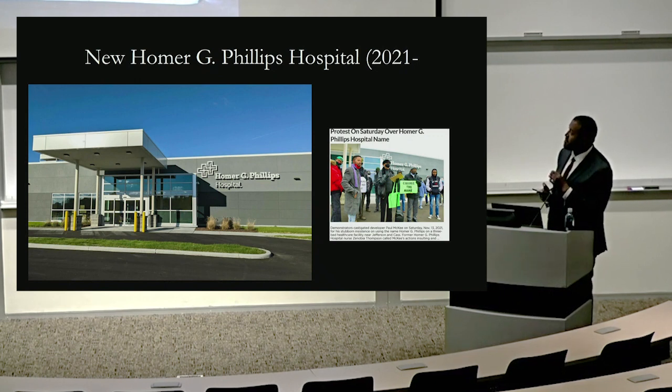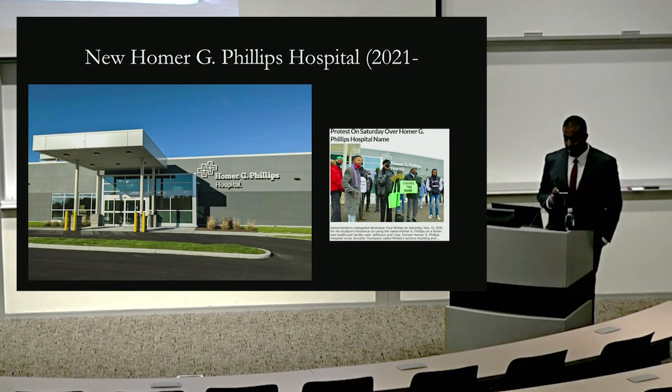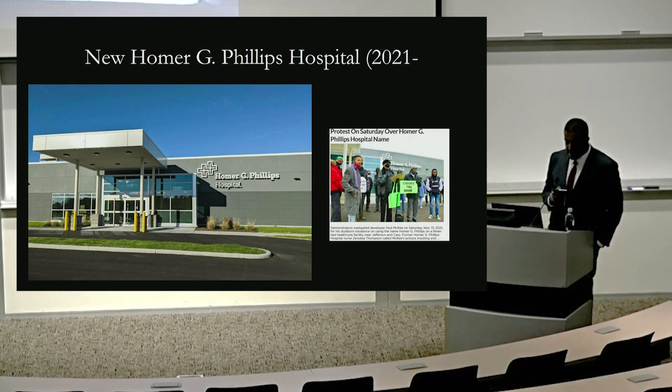Some of you may be familiar with this new institution that's appeared in North St. Louis. And I've learned throughout my research that the memory and legacy of Homer G. Phillips Hospital is still evolving, even in the present day. And so imagine my surprise when I learned, as I followed the news, even from afar, as I've been traveling, that this new Homer G. Phillips Hospital was opening in North St. Louis on the former site of the Pruitt-Igoe housing complex.